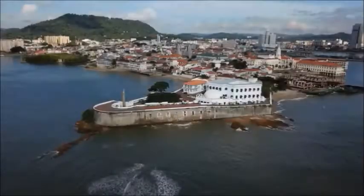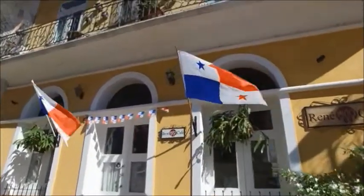Second, the Miraflores Locks are facing the ocean, opposite Gatun. In these locks, you will find a beautiful museum that shows the history of the construction of the canal, as well as a video in the mini cinema that tells the story, also keeping in mind the same tips for feeding.